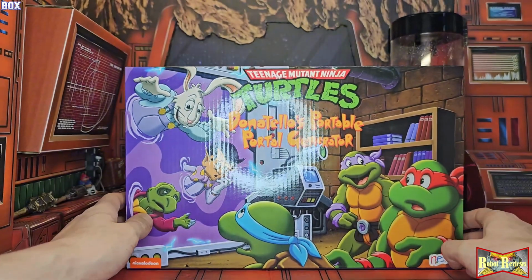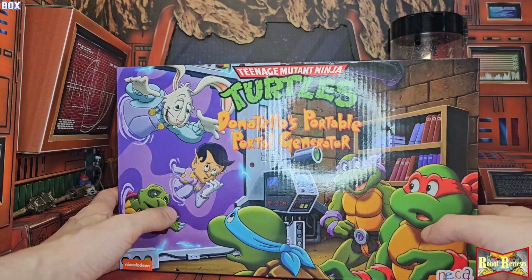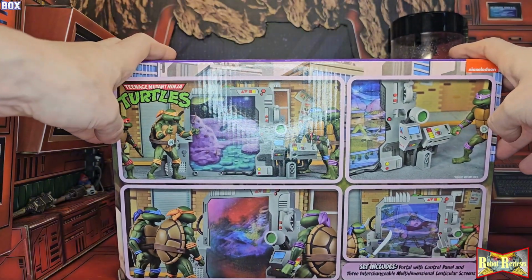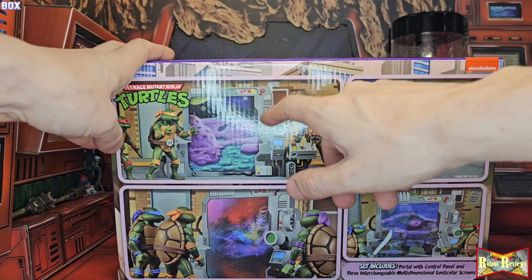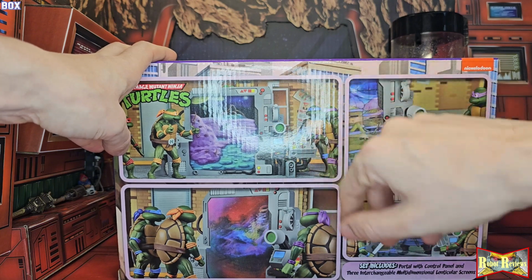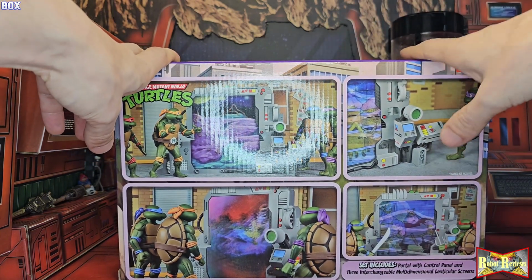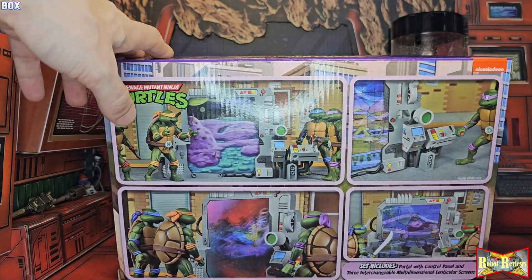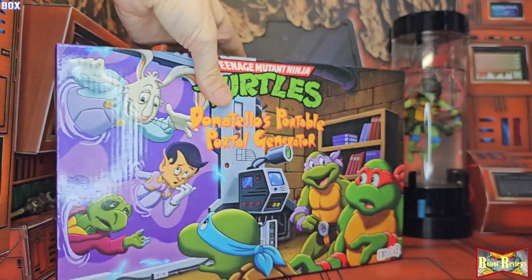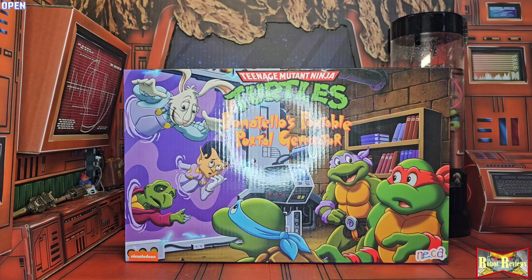All right. So yeah, that's the reason why this got so much controversy. But honestly, I don't think the portal itself is going to be that big of a deal. I think the portal generator, the outer edge here, looks amazing. I can't wait to put the turtles next to it. We're going to be doing the whole usual bit here, minus articulation. So let us get into opening this right now.